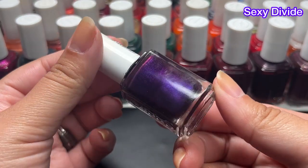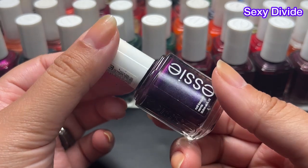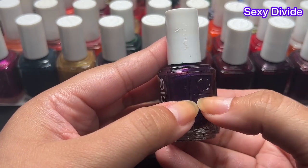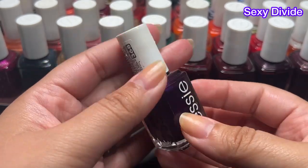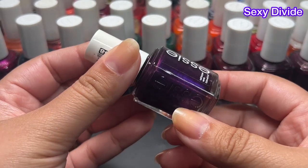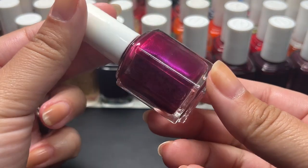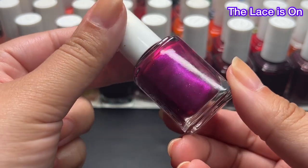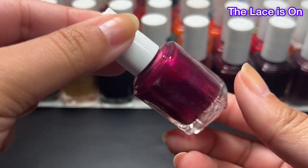This one is an absolutely stunning purple. Really gorgeous, love it. I need a new bottle though. This one is about more than halfway gone, and it's because I wasn't the original owner, so I definitely would like a brand new bottle of Sexy Divide. Next up, I've got The Lace Is On, and this one is absolutely gorgeous. I feel like Essie did and still does these shades really, really well.